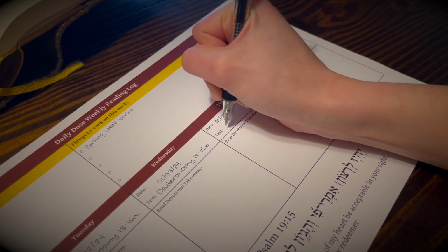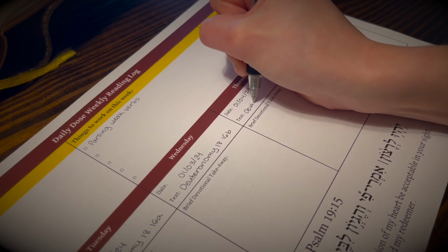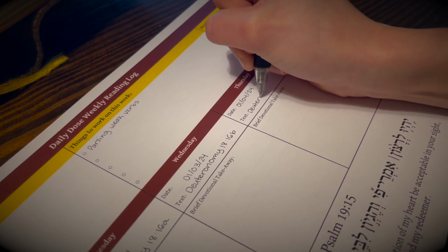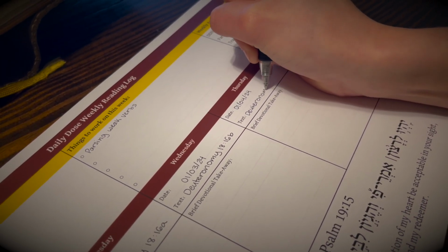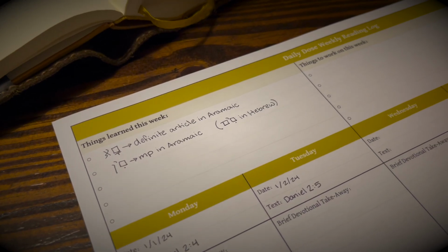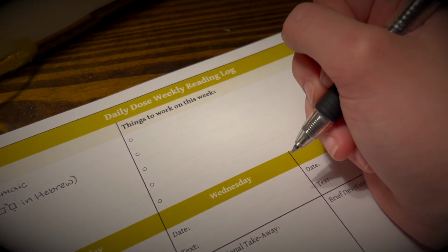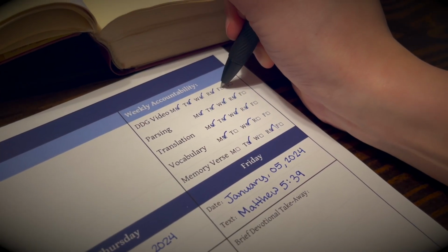Again, one of the things we want to do is keep you close to the Word of God, and so you can jot down that devotional thought if you have that. You may not, but if you do, you could jot that down. Another section that we have here is to jot down some things that you learned that week. Also, you could jot down some things to work on for that particular week, things you kind of realize I need to do more in this area, and you can simply jot down that you want to work on those things. And then lastly, we've got the accountability section.